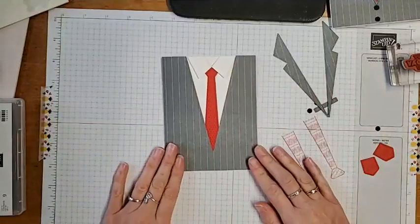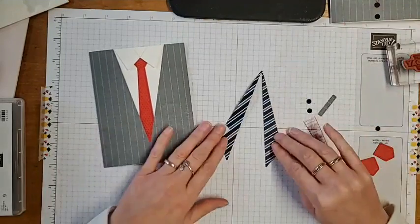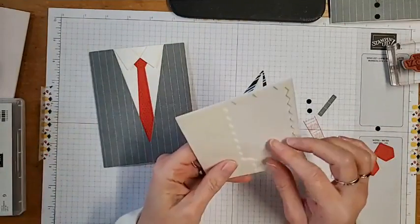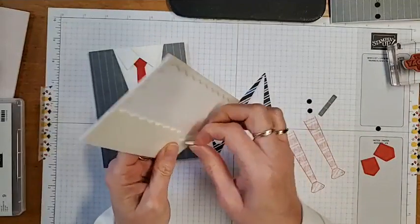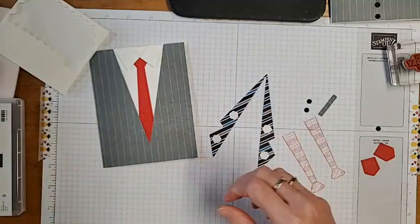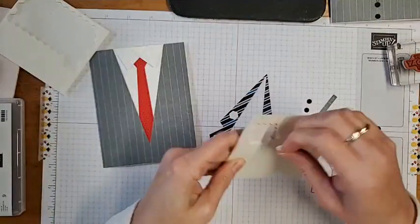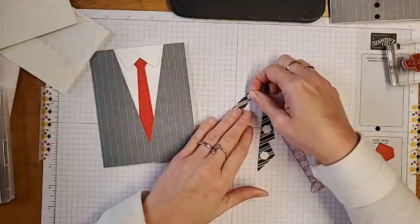How cute. I love this. It's so fun. I'm going to put this on with dimensionals as well. So I'll grab this. I'm going to use a couple of large dimensionals here, and then I'll use a mini one down towards the bottom. If I can find those. Yep, here we go. Look at that. I love when things are right where they're supposed to be. That never happens in this craft room.